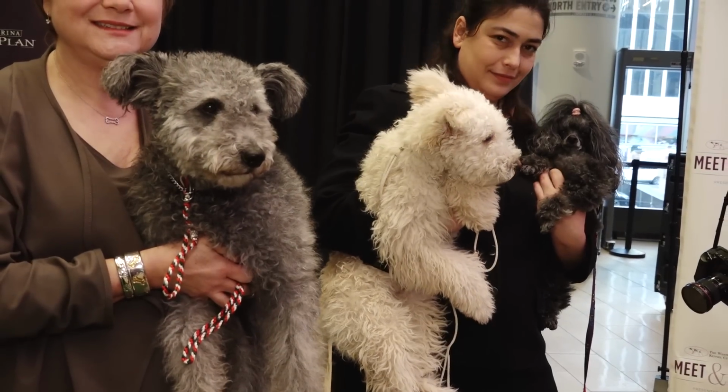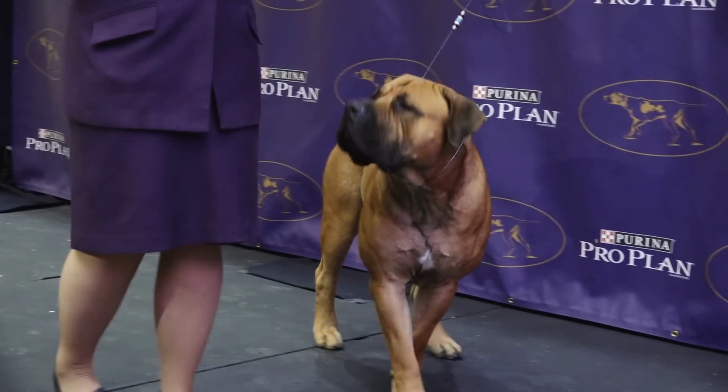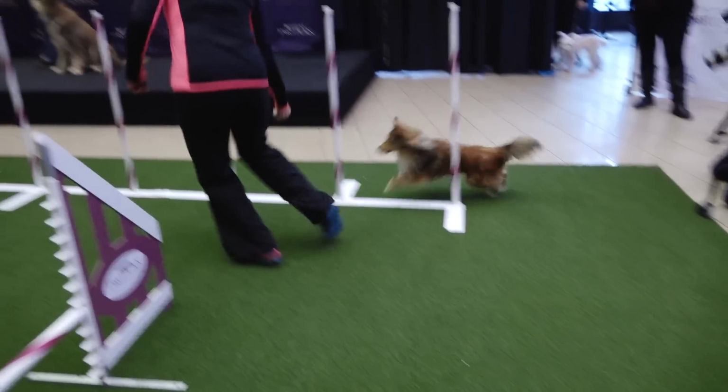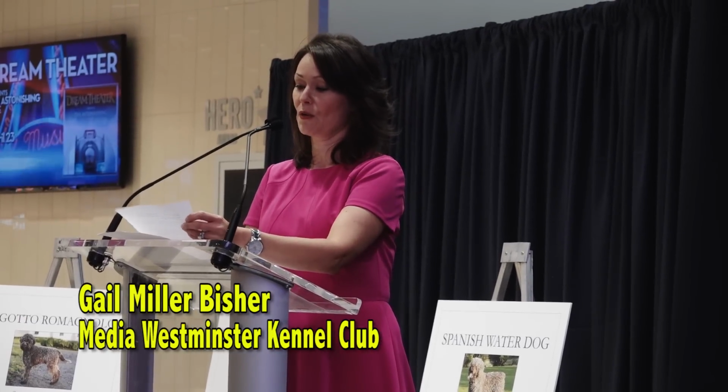It's the kickoff to the 140th Westminster Kennel Club Dog Show. We're here at Madison Square Garden, where we will be introduced to 7 new breeds that will be eligible to compete. And then following, we will have a demonstration from the show's agility competitors. Now for the big news. Let me introduce the new dogs.